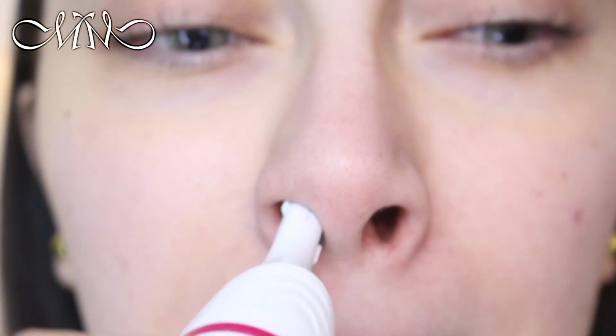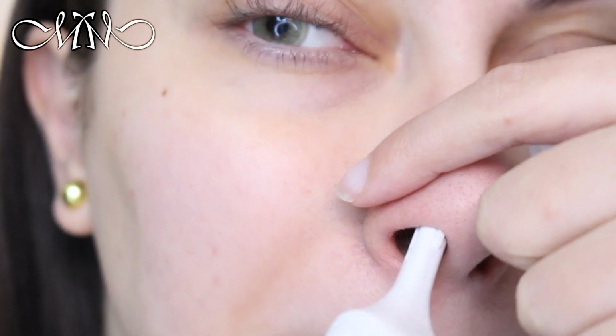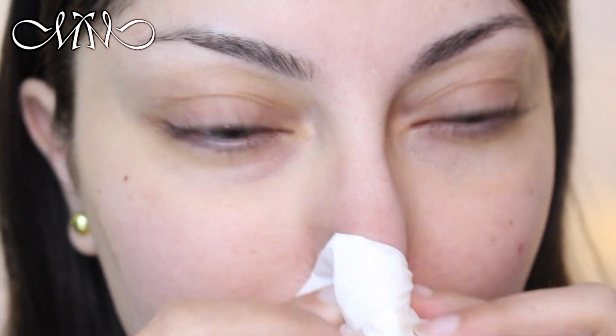And as I told you before, don't go too deep with this device, just on the outer part. As you can see, I'm adding my fingers so I make like a roof for this cartilage part of my nose so I can have more control. And yeah, this is basically it. Doing this side and then doing the other side as I did this side, and blowing my nose every once in a while so I clean my nose and clean the hair.